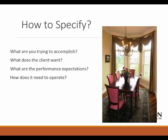So what does your client want? What are you trying to accomplish with the project? What are the expectations? How do you want it to function and perform? Because making the correct choices in specialty solutions is going to affect that dramatically. And then, how does it need to operate for the client? And sometimes it's even having a conversation about that.